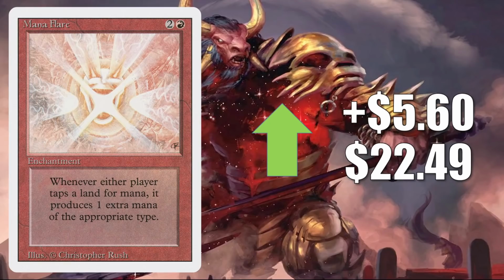Mana Flare from Revised, another Revised card going up. It goes up $5.60 to $22.49. This did see a lot of additional commander play recently in those Yurlok of Scorch Thrash builds, though. This is also commonly found in Toralf, God of Fury decks.